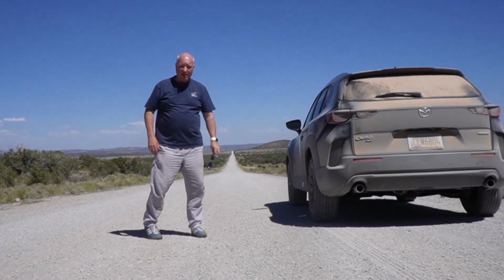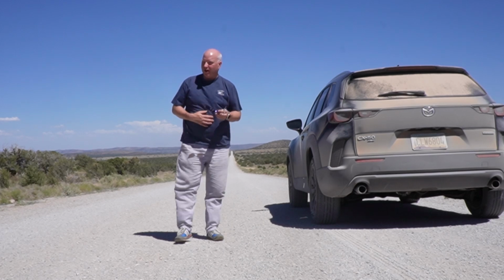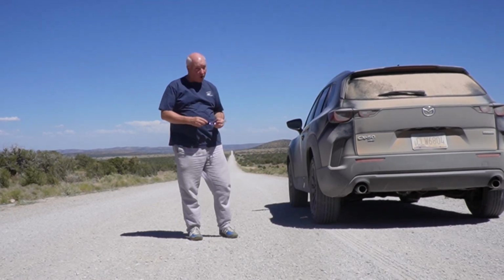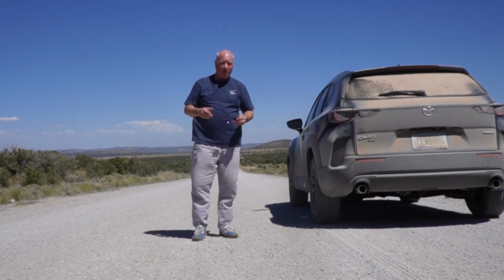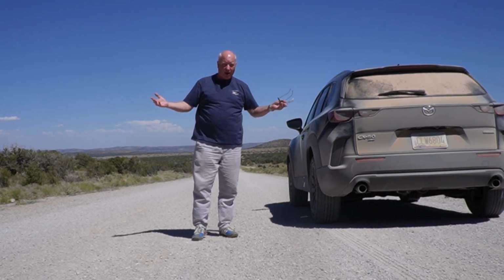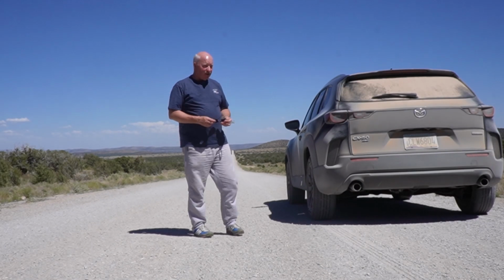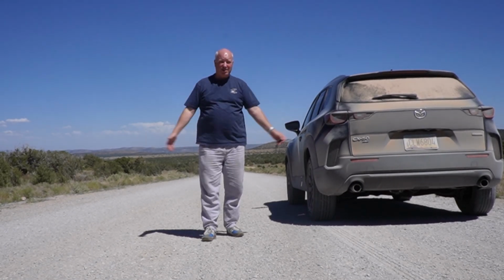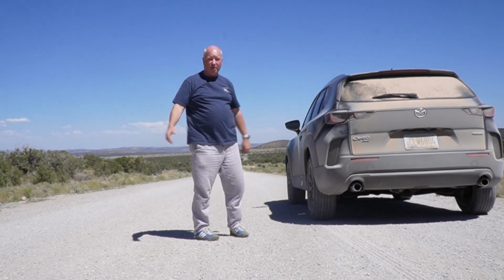My God, is this a big country? I had visions of being stuck out here tonight if we'd got a puncture or something like that. It's not over yet, but I thought I'd just do a little piece to camera whilst I got the chance. Nerve-wracking, I have to say, being out in the middle of nowhere where you just don't know, there is no one around. There's no one to call on for help.